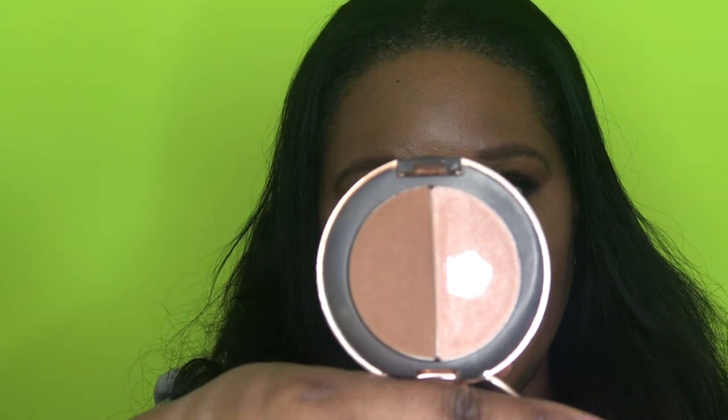So those are some of the highlights that I have. I also have the Lorac one, which is hitting pan. This is the duo one with the bronzer, which I love. I can't remember what the name of this is. I don't think they put a name here. No, it just says highlighter and bronze duo, but it's really, really pretty. Again, it's very brown girl friendly, and it's perfect to layer on top of another blush or on top of another highlighter.